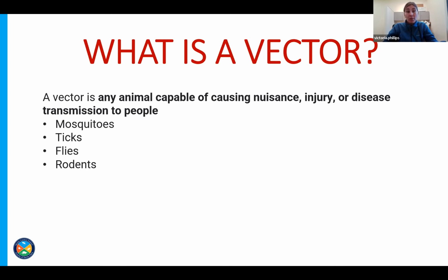People don't want rodents in their home. So it doesn't necessarily have to be something that causes disease. If it's something that irritates the public, then that can be considered a vector.